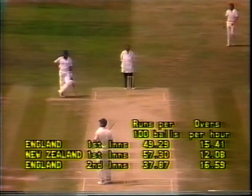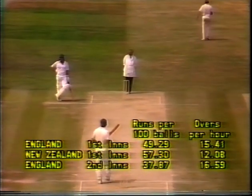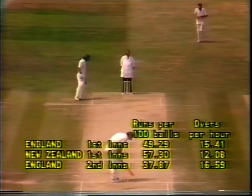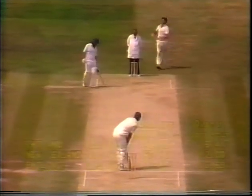The New Zealanders have done a pretty good job. They've kept England's run rate down to 38 per 100 balls. At the same time, they've bowled at a rate slightly better than 16 per hour.